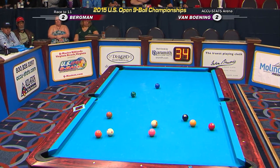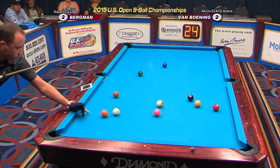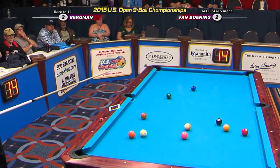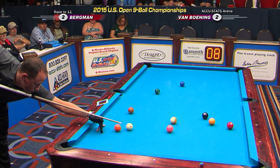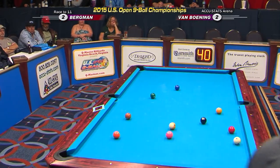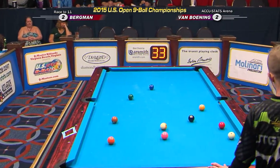Now SVB is jacked up over the 5 ball again. Not quite as bad as the shot he had to play from the 2 just a minute ago, but still does force you to compromise some things. Good shot. Yeah, real good. And Boening keeping Bergman in check by constantly hiding him, not allowing him to have an open look at the ball.